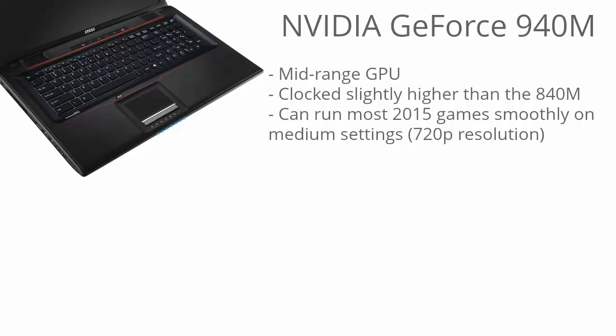For the GPU, it's running the GeForce 940M. This GPU was just recently released. It's a mid-range GPU clocked slightly higher than the 840M, which was a previous installment of this model. So you can expect a slight increase over the 840M, but honestly it won't be that noticeable. So this GPU can run most modern games, 2015, smoothly on medium settings. Some less demanding games like Counter-Strike Global Offensive, you could probably squeeze out smoothly on high settings. It really just depends on the game. But as a ballpark, just expect about medium settings smoothly with a 720p resolution.